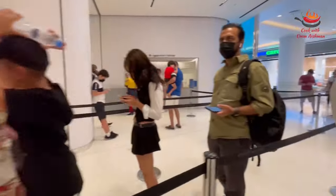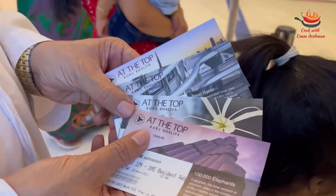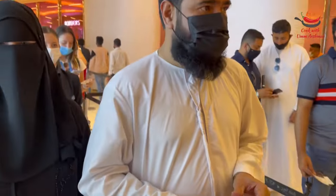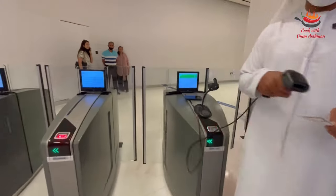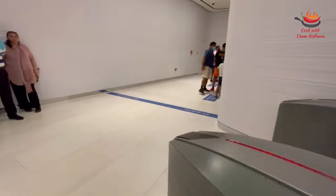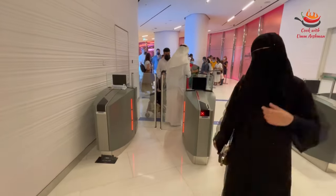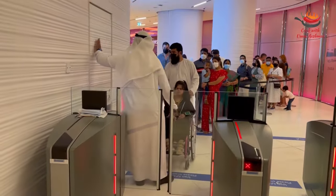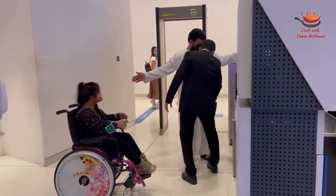If you have booked a ticket online like me, then you can collect physical copies from here. Otherwise, you can book a ticket from here and then move towards Burj Khalifa. The security management system is highly appreciable here.